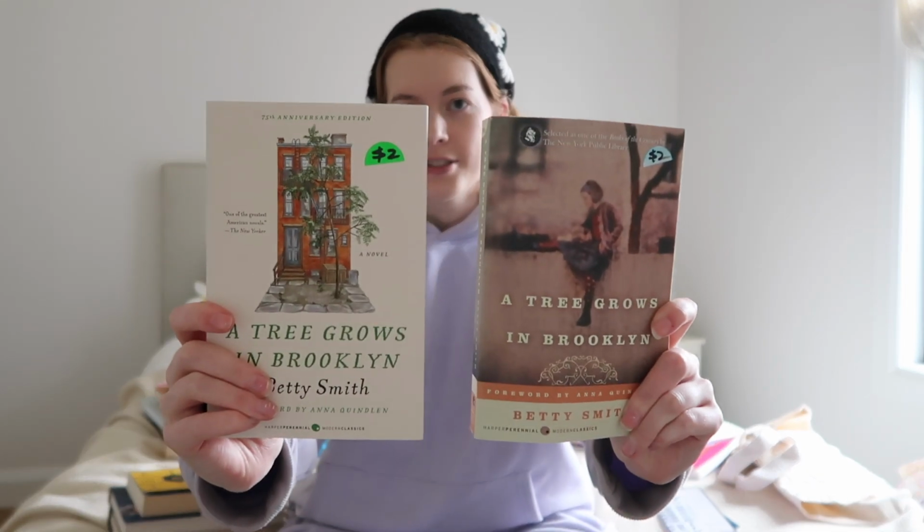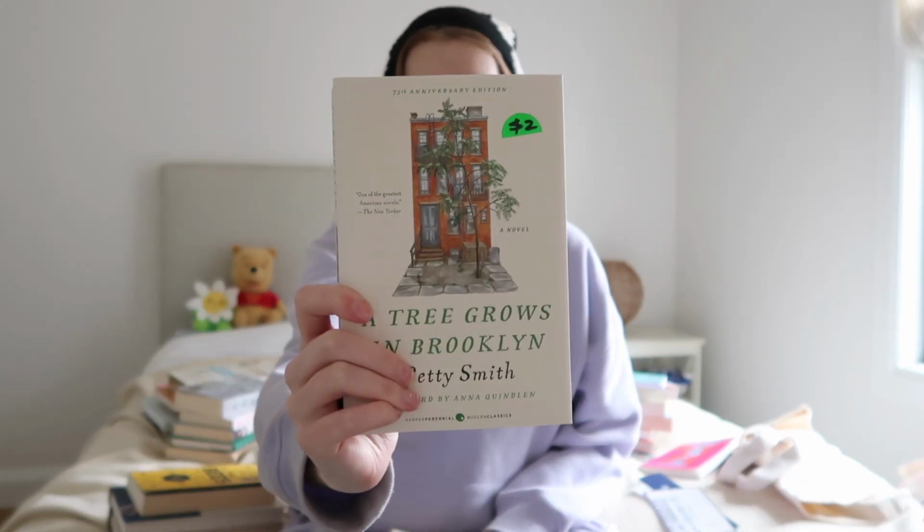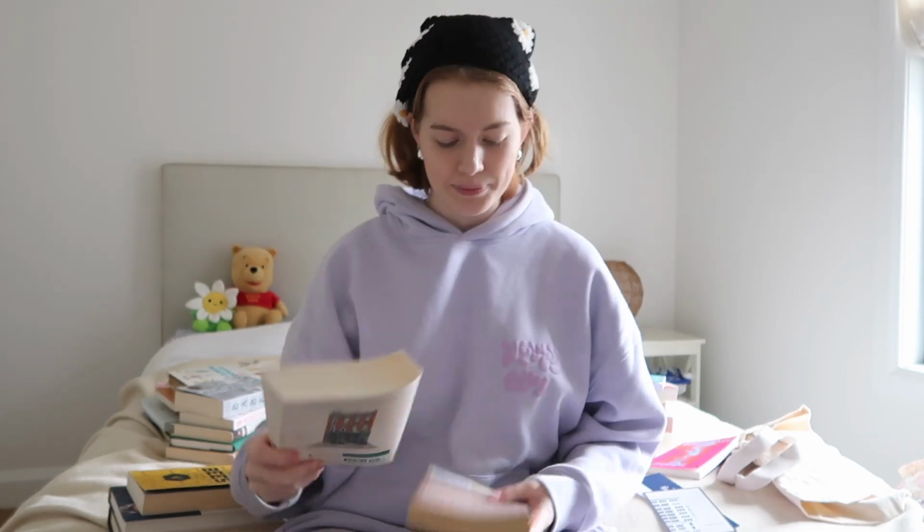Then I have 2 copies of A Tree Grows in Brooklyn. I love both covers of this one so much. It's so pretty. I don't really know much about this book, but I really want to read it at one point, so I've got these. I've got The Bees. And then I mentioned on my video that I thought I had more David Attenborough books, and I found them. I've got A Life on Our Planet by David Attenborough and The Zoo Quest Expeditions.